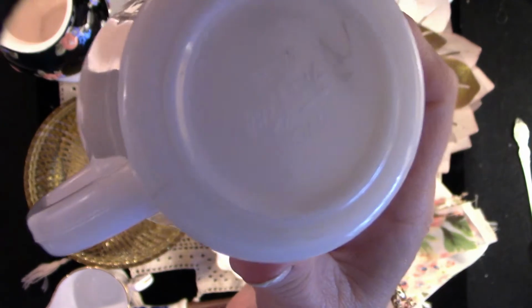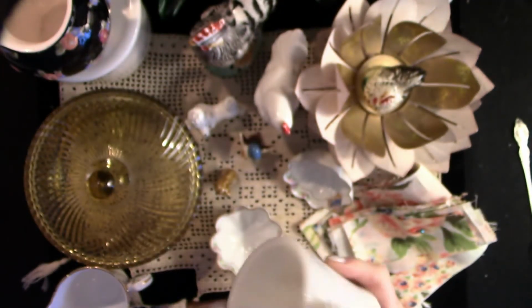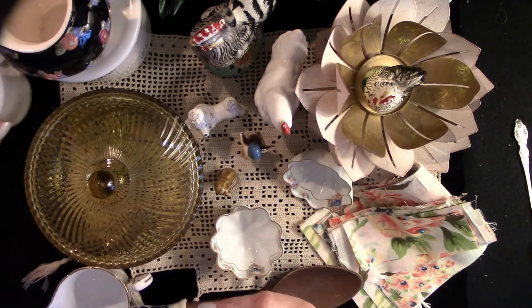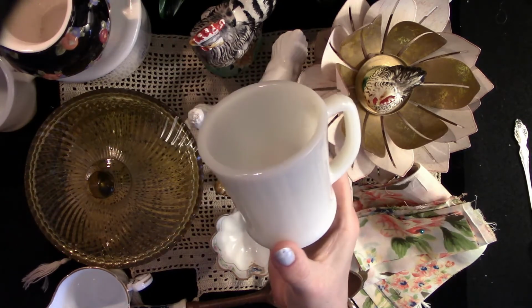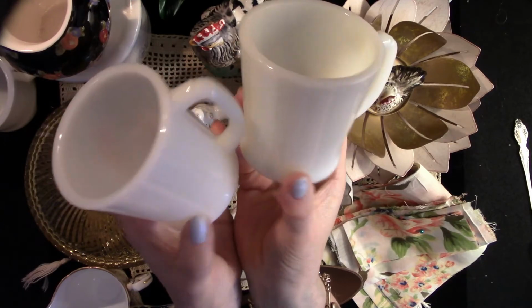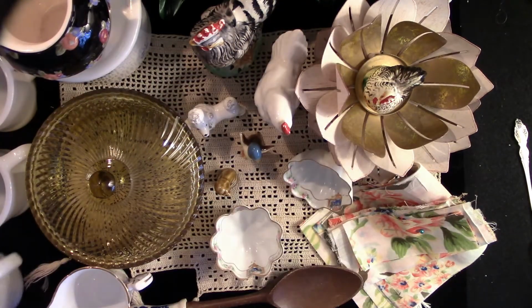And I was recently gifted some jadeite, and originally there were 4, but one broke in shipping. So now I at least have a set of 6. I just need to find a mug rack, but I love them. They're D handles. And D-handles are a little harder to find sometimes.